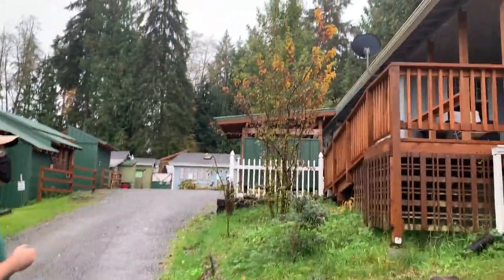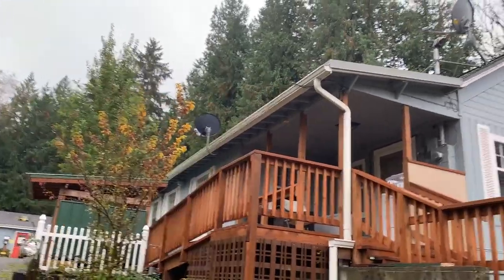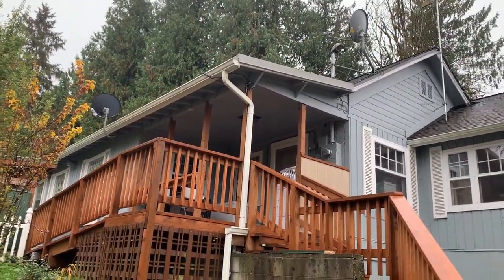Now over here is our administrative offices, our employee lounge, and our intern housing.